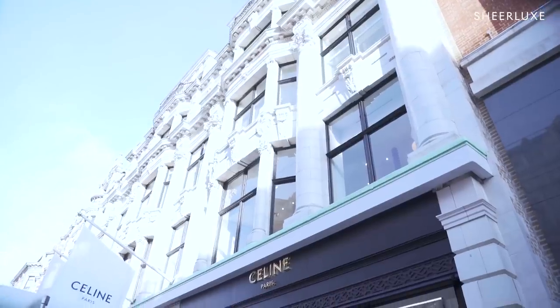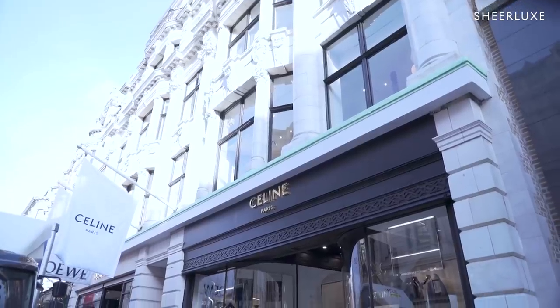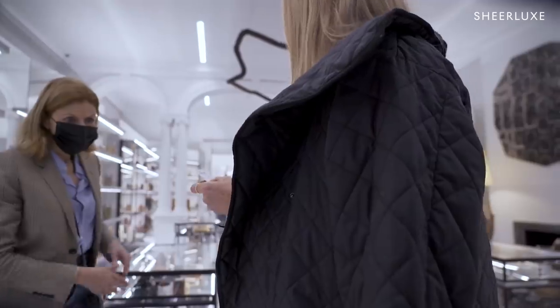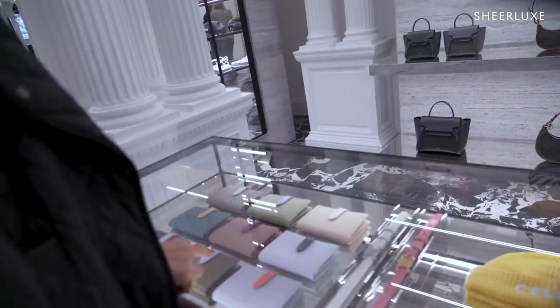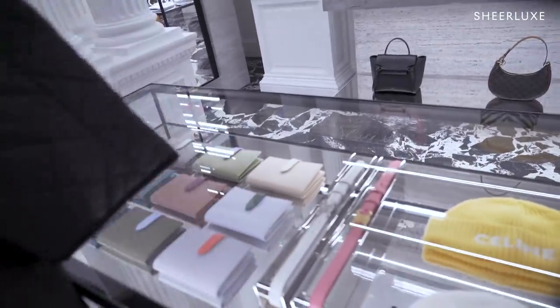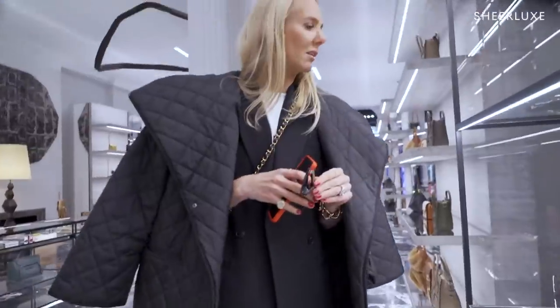Where are we going now? I just need to pop into Celine. I'm not sure if you want to film, but you can try. Hi. Hi. My assistant was in touch with someone about me exchanging something. Are you Bethan? No, I'm not, but she's these are beautiful. Look at these. Very nice. How does it feel to be in the Celine? Gorgeous. Is this your happy place? I mean, it's one of them. I'm not going to lie.